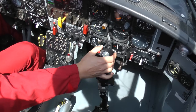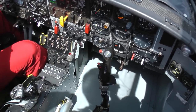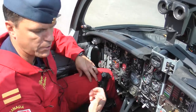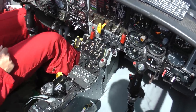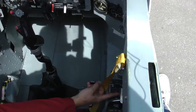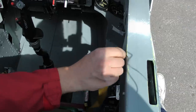That activates the elevator trim so that we have nice coordinated flight. We have a trim interrupt switch for an emergency. If for whatever reason we get a runaway trim scenario, or the motor runs full nose down trim and the stick gets really heavy, we can basically deactivate it. And then we've got a backup trim set of switches over here on the left side. You can see the alternate trim. We lift the hat up and then we can adjust the trim as required in an emergency.